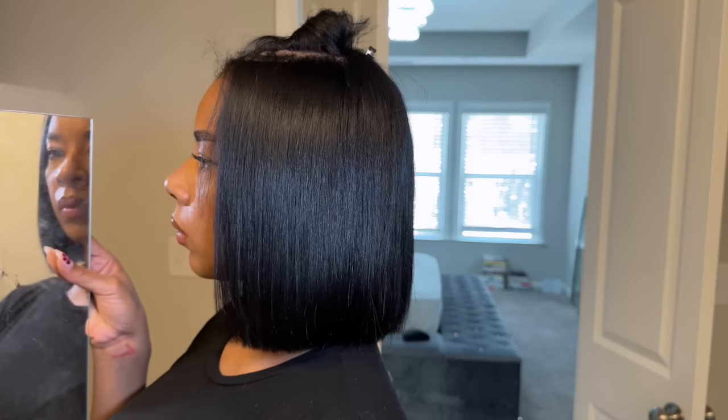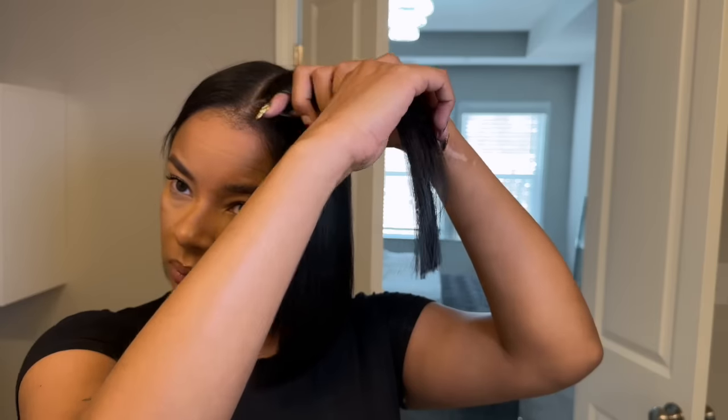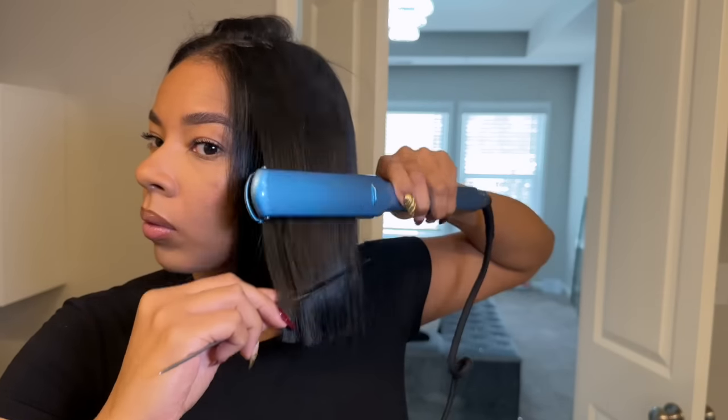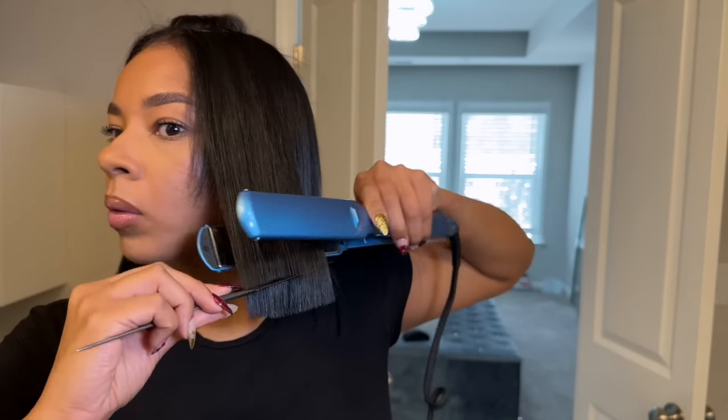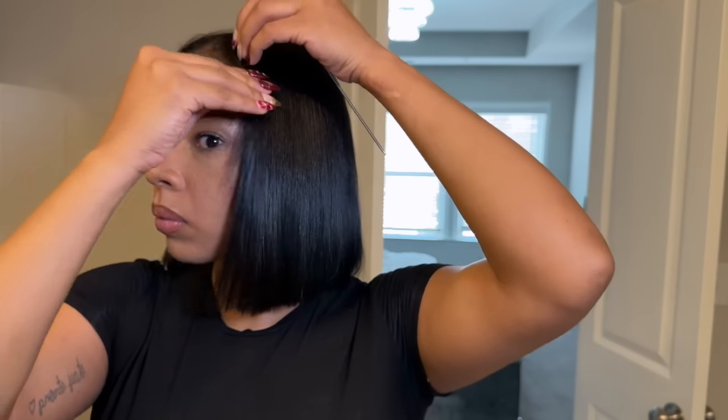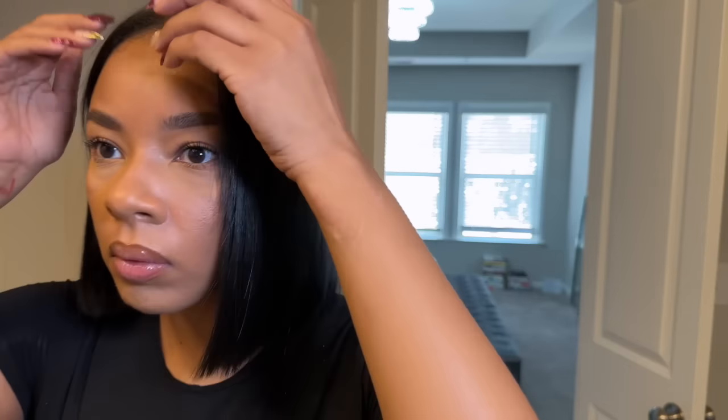Okay, but hold on. Can we talk about the way that these tape-ins are mimicking literally my natural hair? Look how much body these tape-ins have. Had you just seen me in the grocery store, on the street, walking, you would have thought this was my real hair. Tape-ins where? You would have never thought that I had in tape-ins. These are literally the most flawless blend I have ever seen.